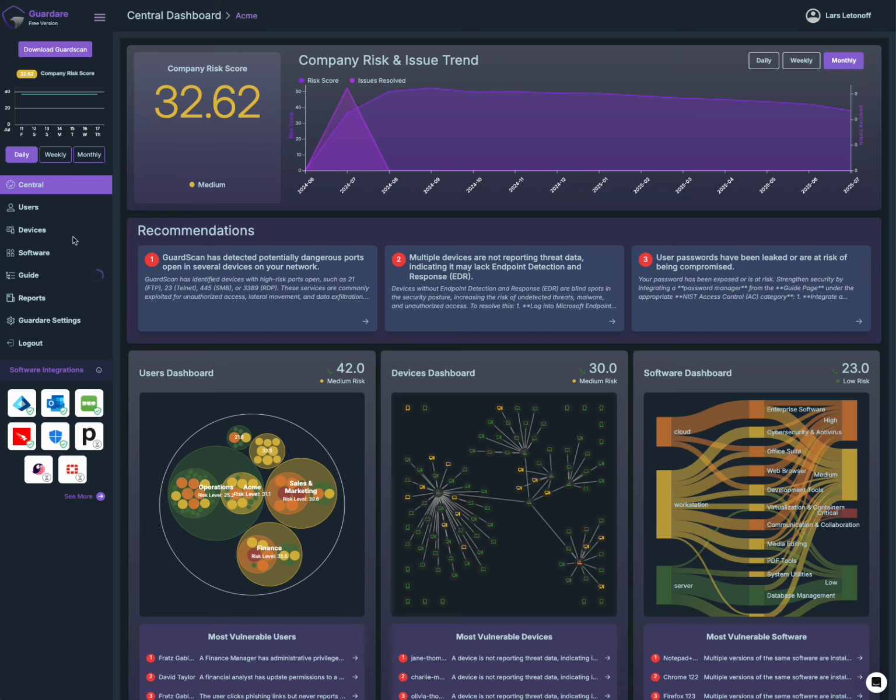If we drill in here, what you're going to see are all the integrations. If you have a green check mark for the different integrations, that means that integration's fully hooked up and functioning, and it's giving valid recommendations based on those products.